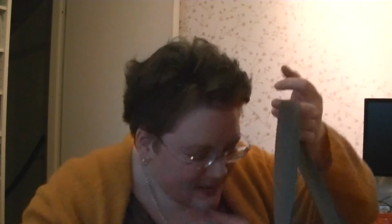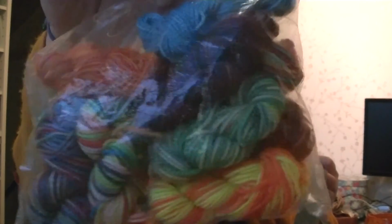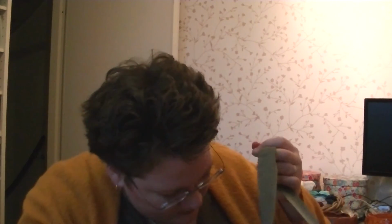Here are some more minis. And here are even more knitties. These minis are from Haley, from the swap I did with her. So, what can I say? I have to knit them up. I really, really do.